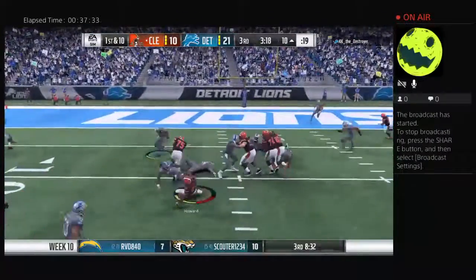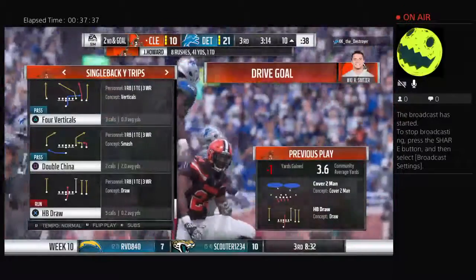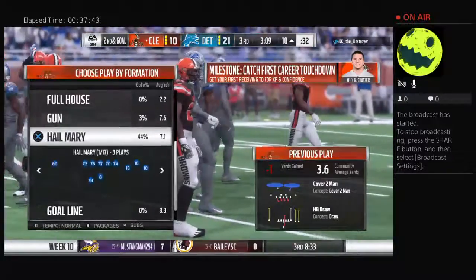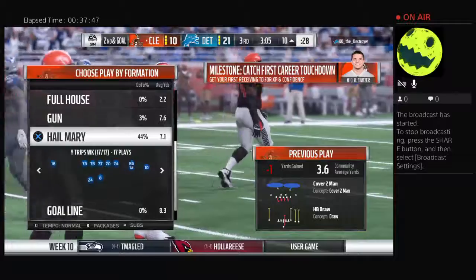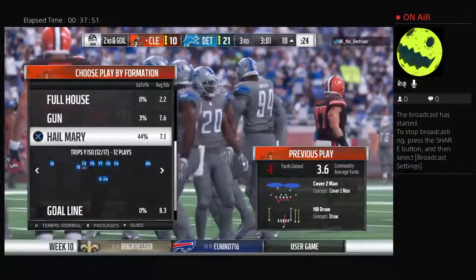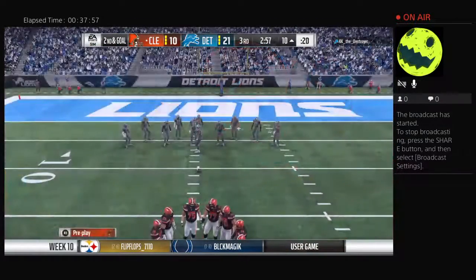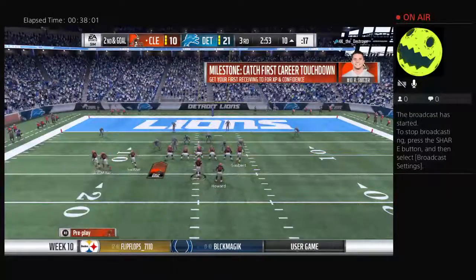On first and goal, Howard. And a big collision there as he winds up flat on his back, right at the line of scrimmage. It'll be a loss of a yard, and that'll bring up a second and goal. Long drive. The defense just cannot seem to catch a break and get off the field.